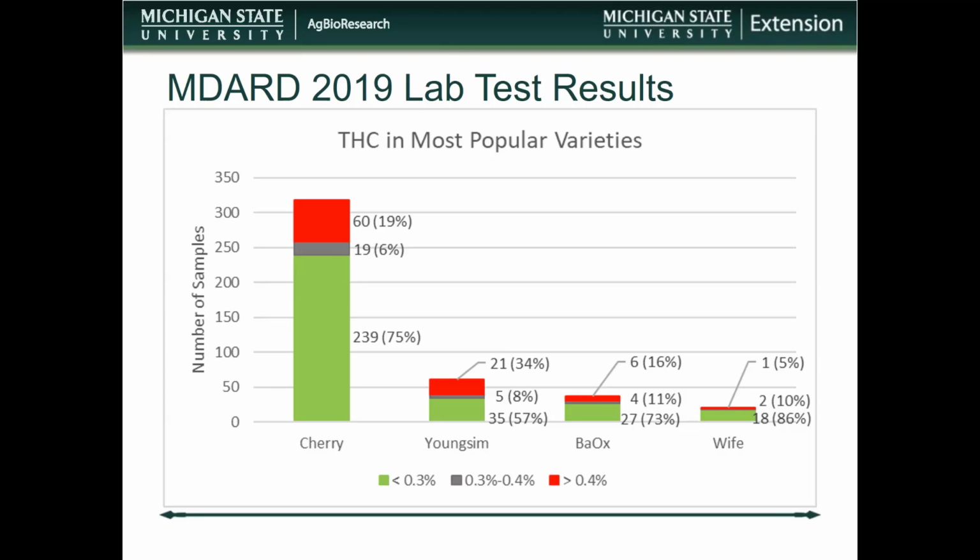Obviously, a lot of cherry varieties, and I lumped all the different cherry varieties here just because we don't know one cherry wine from the next cherry blossom. And then Young Sim, Bayox, and Wife, and you can see the compliance levels for those most popular varieties. And obviously, very few samples coming in from any of the other material, but there were many different varieties that were listed and grown in Michigan last year.